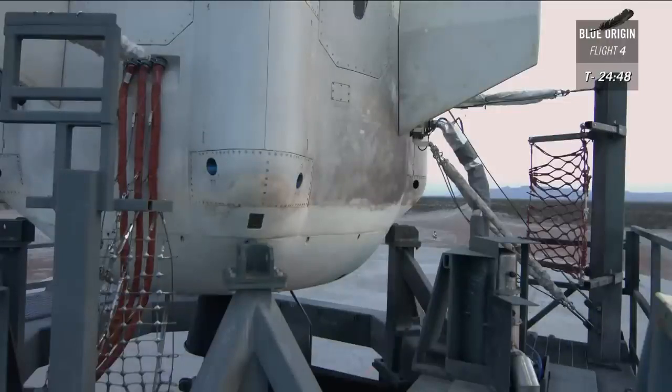But reusable rockets are hard, right? The one that you're looking at on your screen is the only one that has, in the history of spaceflight, flown into space, come back down, and then flown again multiple times. But because it's so hard, that's why we've decided to start with a suborbital program.